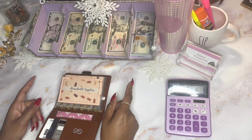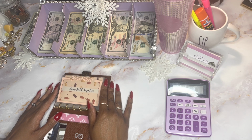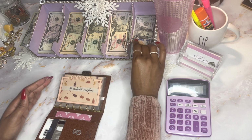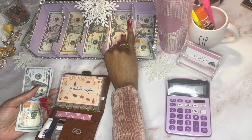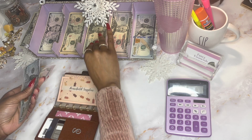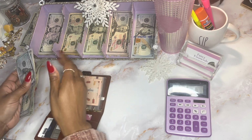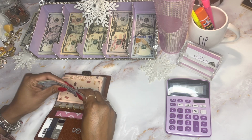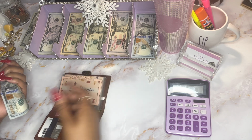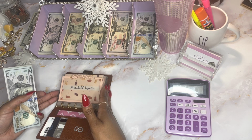All right, so first things first, we're gonna go ahead and stuff groceries. We're giving ourselves $300 today. As you guys can see, now that we are completely done with the pandemic EBT, and we're getting back into the swing of how much groceries actually cost when they're not subsidized, we raised up our budget just a little bit, and we'll play around with it and see if we need to increase it anymore.